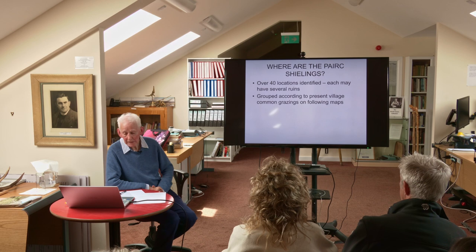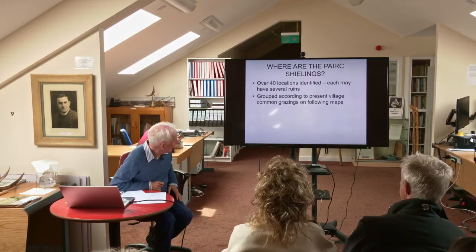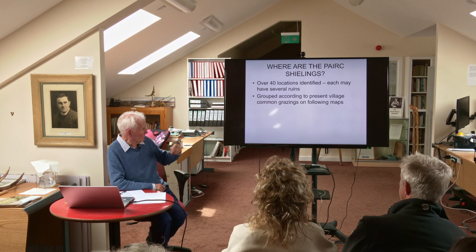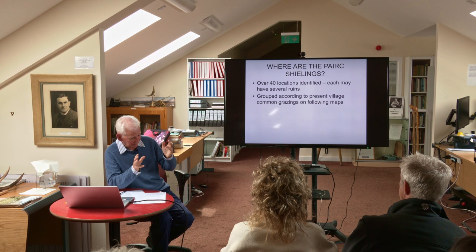Well, in Pairc itself, Pairc Estate, there are over 40 locations that I've identified in my book from those various sources that I mentioned. But of course, each of those individual locations typically have several Bohun structures in the area. So if you count up the number of Bohuns, it's well over 100 that I think were there at one time in at least 40 different locations. And what I've done in the book is simply record where these locations are in terms of the current 11 crofting townships of Pairc. So I've allocated them to which common grazings they're on now.